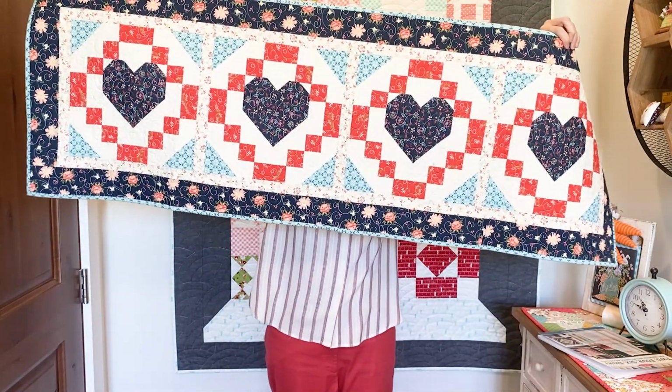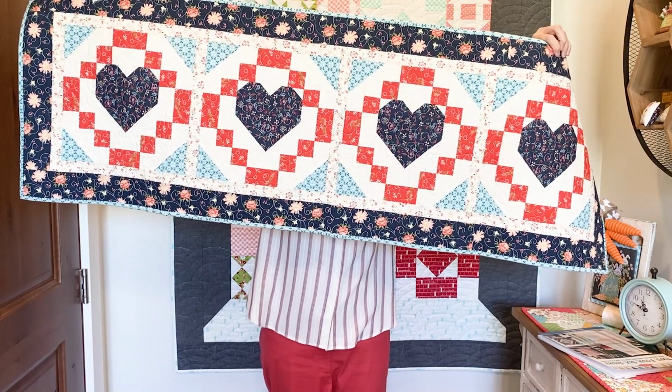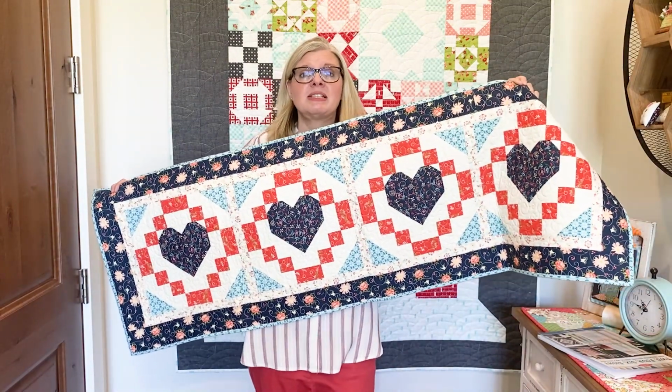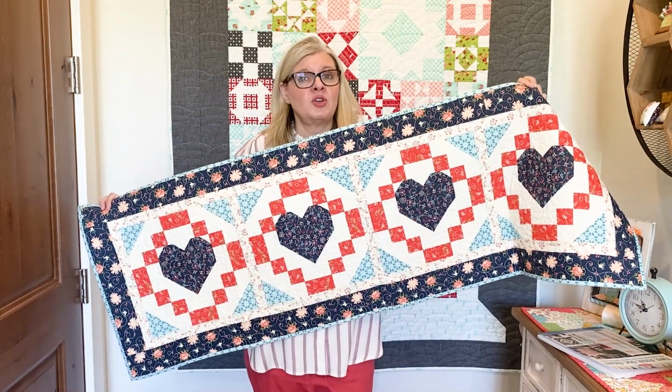And this is by Sherry McConnell of Sherry and Chelsea, and it's called Game On Table Runner. And again, this one could also be holiday themed. So you can see with this book, it has definitely got a sports name, but the quilts are all universal.